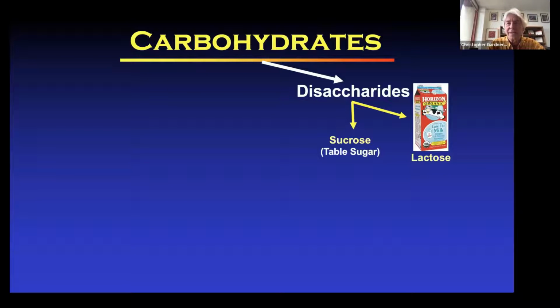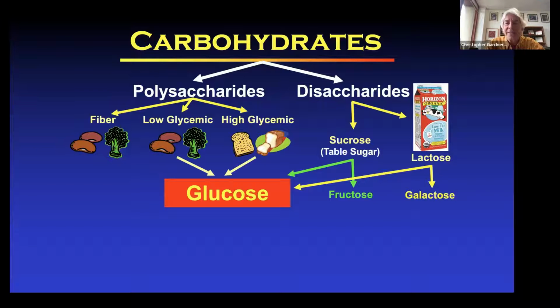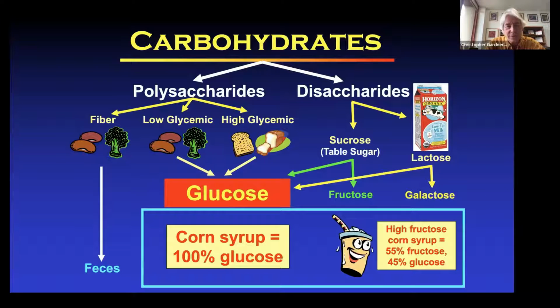So let's open up the talk today and just give you the quick overview of carbs, right? There's 3 monosaccharides, there's 3 disaccharides, there's polysaccharides. It really all revolves around glucose. Almost everything turns into glucose, right? Even the fructose and galactose that you get from table sugar or dairy goes to the liver and gets turned into glucose. It's all glucose, except high fructose corn syrup, which is kind of silly because people think, oh my God, it's all fructose. It's really just table sugar. It's about half fructose and half glucose.